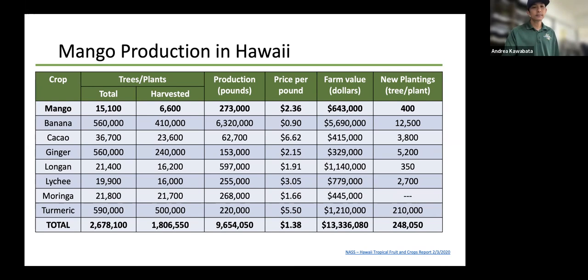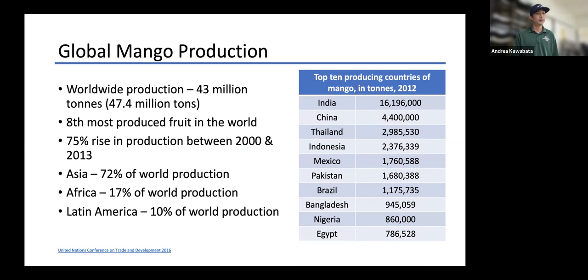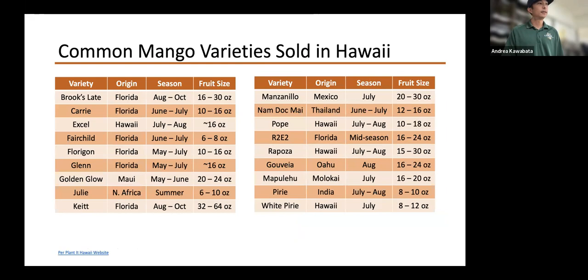So globally, we've got 43 million tons of mangoes being produced, and that's the eighth most produced fruit in the world. Between 2000 and 2013, we had a 75% rise in production. And even though the crop is grown all over the tropics, Asian countries produce 72% of the world's production, and Africa catches 17%, Latin America produces 10%. So as you see on the graph on the right there, India's up there with 16.1 million tons in 2012, and that catches most of the world's production right there. Here are some common varieties of mango that you can find sold and that you can buy, like grafted trees locally.